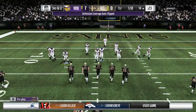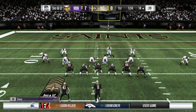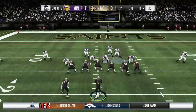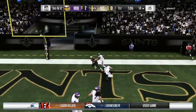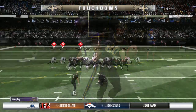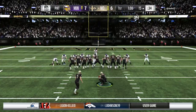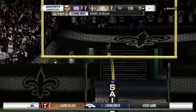Seventh play of this drive coming up, but a long way to go on third down. Hey, receiver. Yellow. From the gun, here's Cousins. And he's got it. It's caught in the end zone. Touchdown, New Orleans. Doug Baldwin, a 14-yard touchdown. And the Saints are within an extra point of tying this thing up.